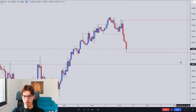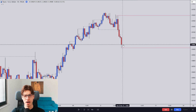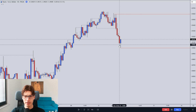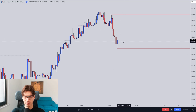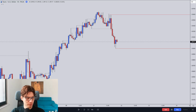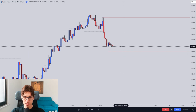Then we continue down even more with this bearish momentum. Here I was 100% looking to get in, either on a flag or on a break and retest or some sort of an entry pattern, which we did not get, unfortunately. Then we got double wicks, and then we actually formed the flag right here. So a flag did form. We'll take a look at it now.